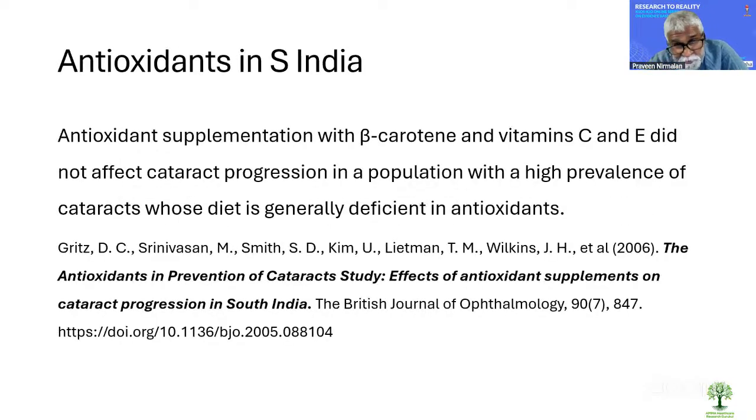Let's now look at antioxidants in South India. Antioxidant supplementation with beta-carotene and vitamins C and E did not affect cataract progression in a population with a high prevalence of cataracts, whose diet is generally deficient in antioxidants. That's published in the BJO, an older paper, 2005, 2006. So supplementing with antioxidants, beta-carotene, vitamin C did not have an effect on cataract progression. The background for this is that there were papers saying that antioxidant deficiency had a role to play in cataracts and cataract progression, although the role of beta-carotenes was on both sides.